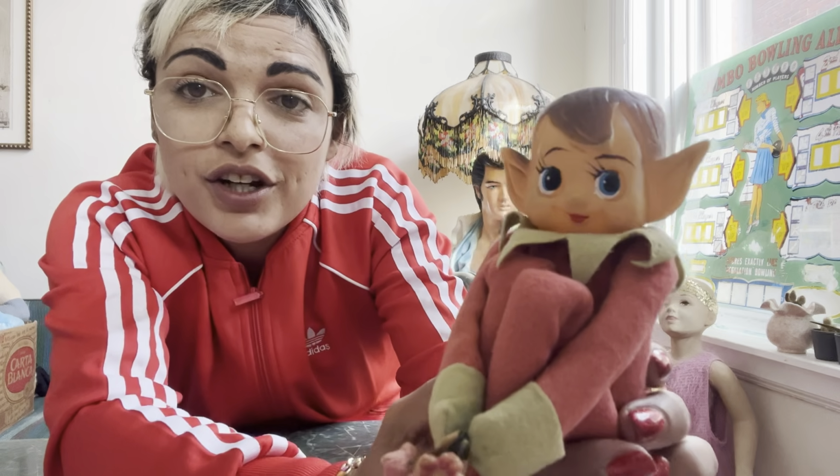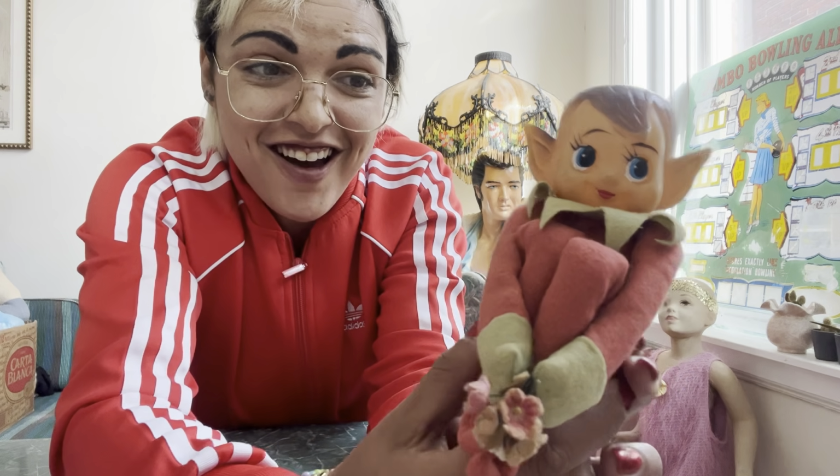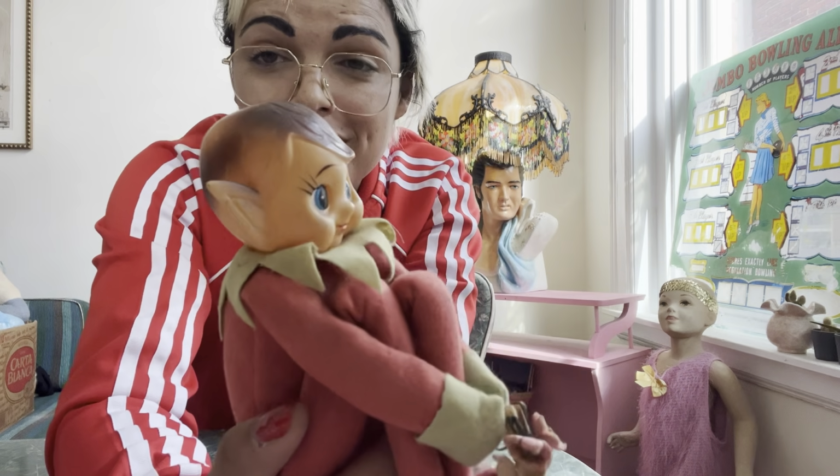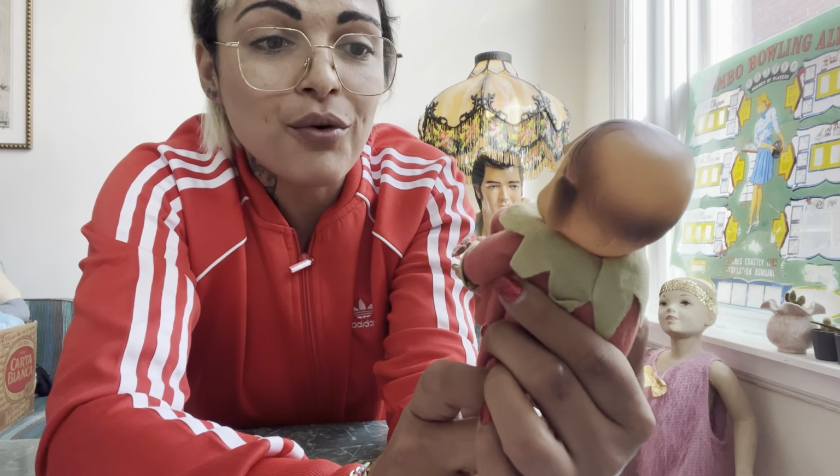Speaking of knee huggers, I could not resist this one. Look at, hold on, let me turn my light on. It's kind of dark in here. I'm not sure if that actually helped, but I could not resist this guy. How adorable. Now, he was missing his hat, but he did have these little flowers. I couldn't resist. He was only $8.